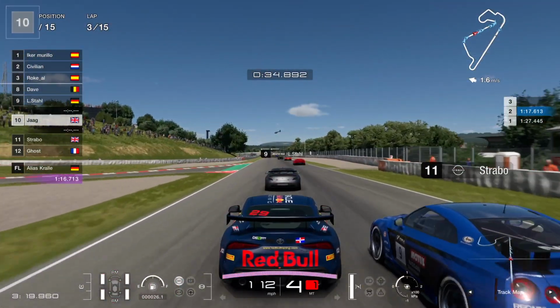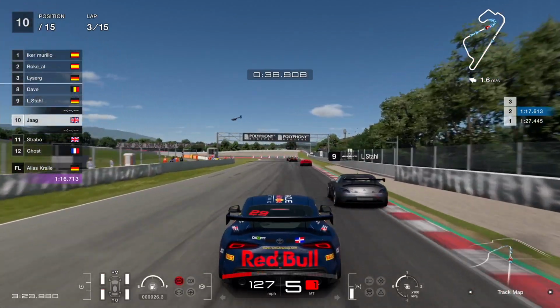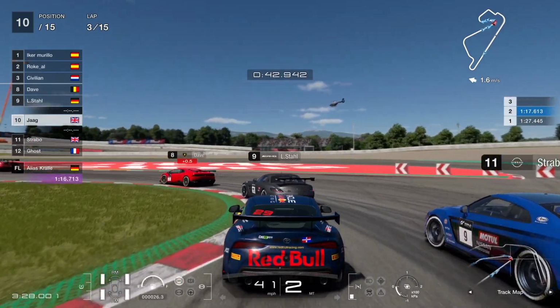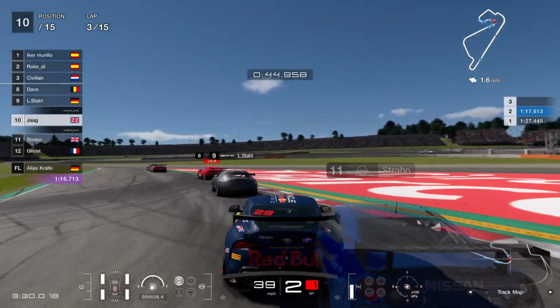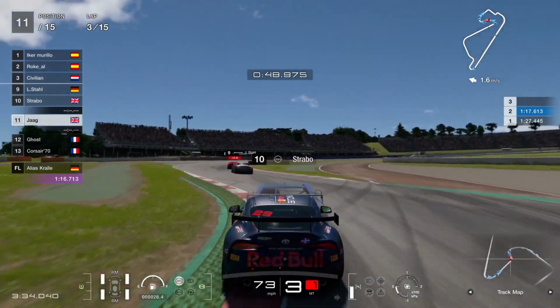Nissan getting all out of shape there, rejoining, but that's another position we'll have, so thank you very much. So I messed up the strategy there, could have saved some time. Anyway, let's get back to the race. The older Nissan there trying to make a comeback, unfortunately he's ghosted. He seems to have better traction than us.